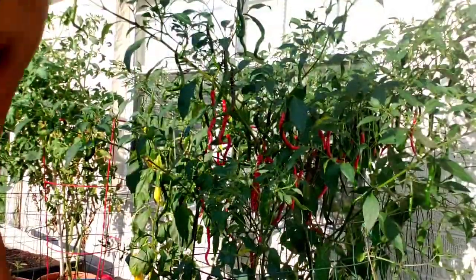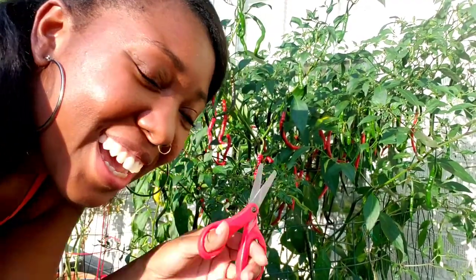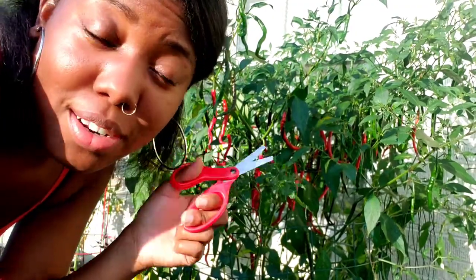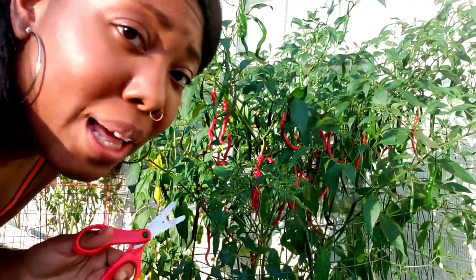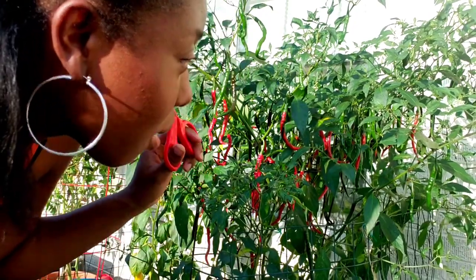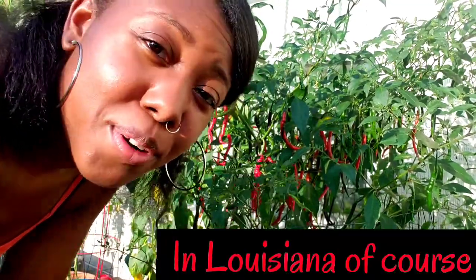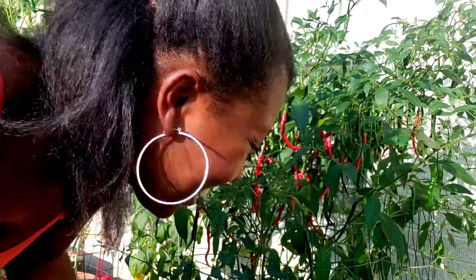All right, y'all, so here, I got my scissors. I have some little kid scissors, so don't mind that. I have never bought pruning scissors yet, and my plants are doing just fine without it. But if you're looking for a plant that you want to grow, on the flip side, cayennes are very, very, very easy to grow. If you kill a cayenne pepper, something's wrong with you. Just kidding. You're great.